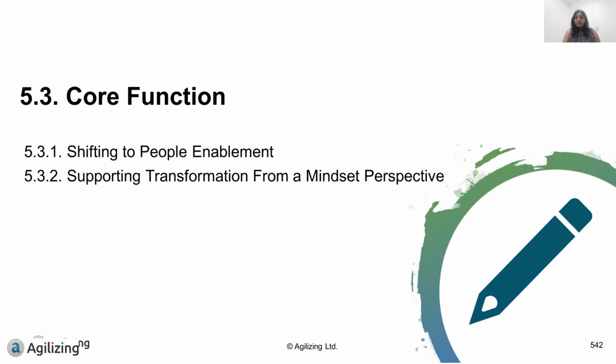By embracing agility, fostering a learning culture, and applying agile practices, the HR profession can become a catalyst for organizational success.